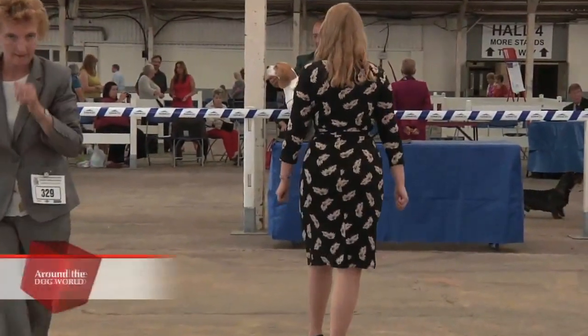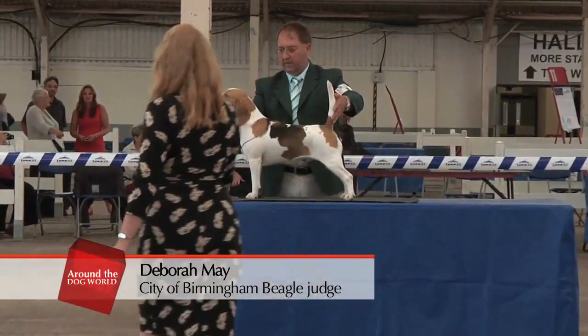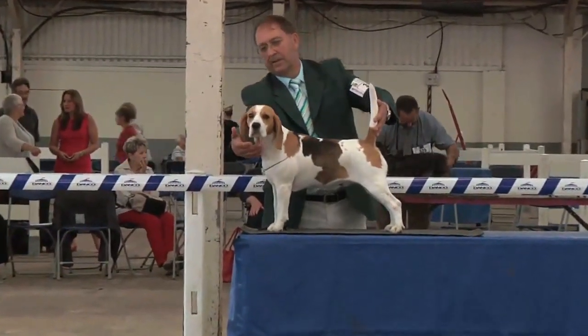So the first thing that the judge is doing is standing back and looking at the overall picture, the outline and the general balance of the dog.